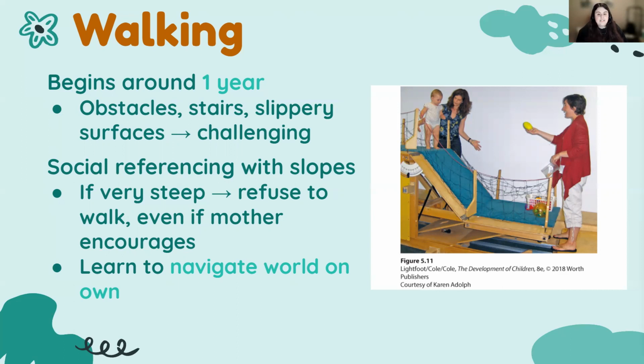However, when the drops are very steep and dangerous, like the one here, babies refuse to walk down even if their mother is encouraging it. Now, of course, set up by a study, the mom is encouraging it. Of course, it is dangerous, but researchers have safety precautions in place if they actually did try to, but they actually don't, even if their mom is encouraging it.